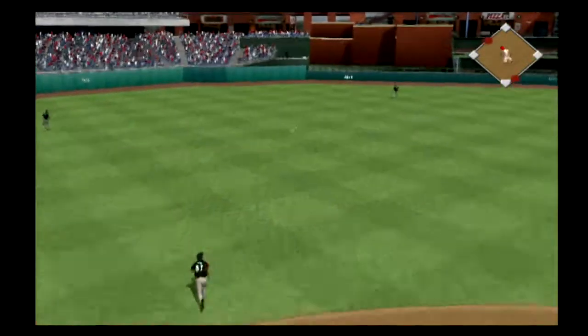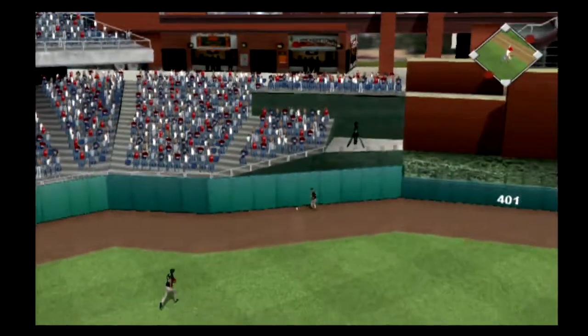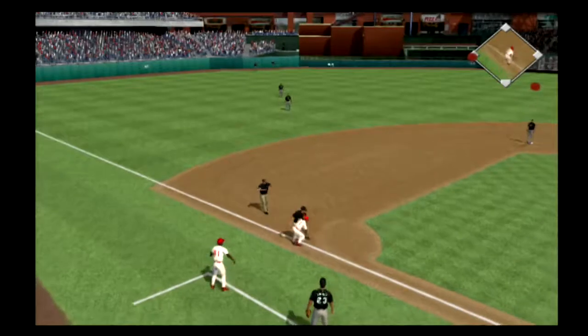Swing hard liner to left center. And that's going to get down out there. And now it'll rattle up against the wall. And the runner is in from second. The relay. And he is in there with an RBI triple.